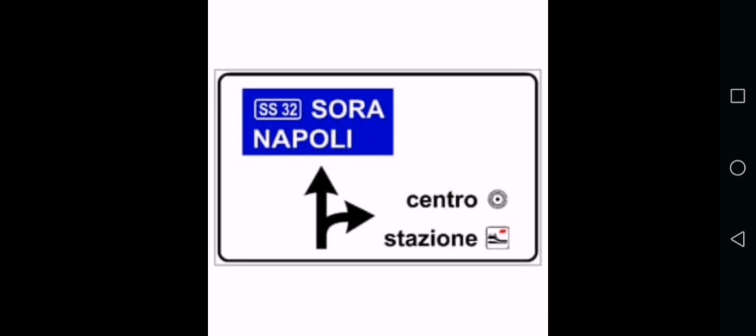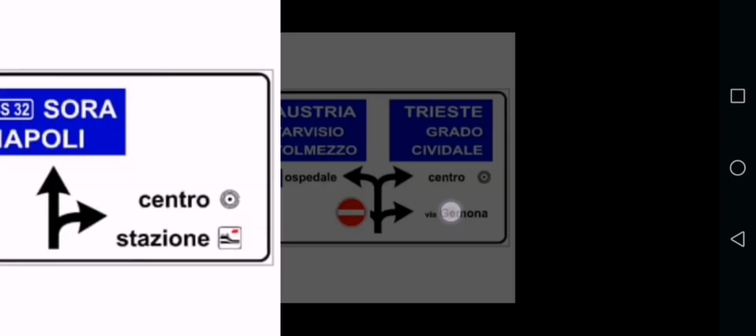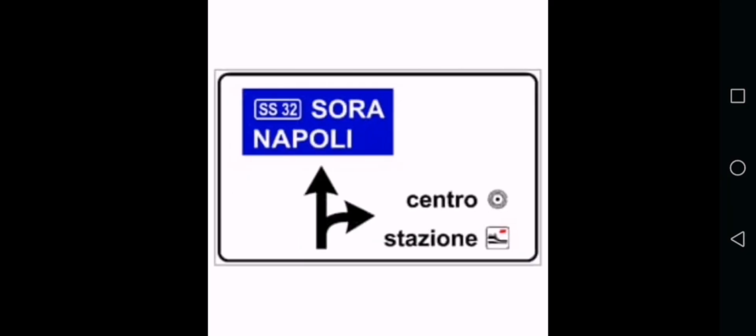This one is giving directions to drivers. For instance, if you are going to Sora or Napoli, it's asking you to continue straight. But if you are going to the city center or the train station, you will take the next turn by the right. As you can see, this sign is placed inside the city center because it has a white background. The same with this one, it is placed in the city center. It has a white background.